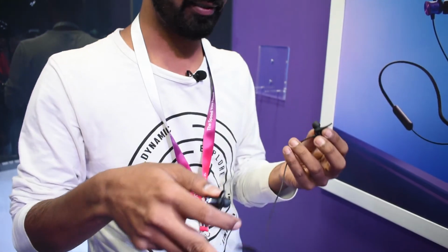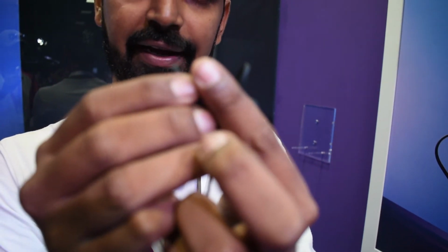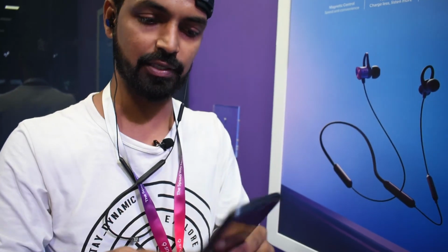So this is what we have, the bullets. Let me just quickly put them on. And this is the magnetic thing. So probably, just probably, let me give them a try. Oh, this is the matte OnePlus 6 is what we are looking at.